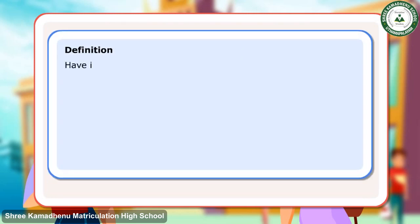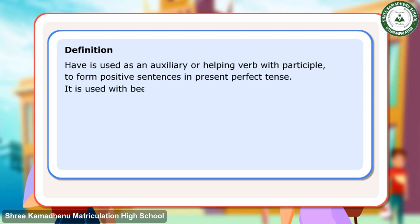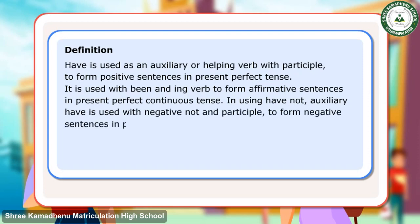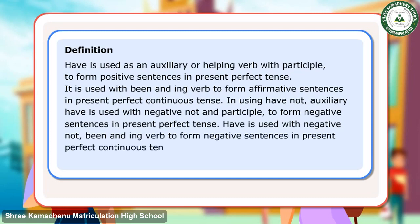Definition: have is used as an auxiliary or helping verb with a participle. To form positive sentences in present perfect continuous tense, it is used with been and an ing verb. In using have not, the auxiliary have is used with the negative not and a participle to form negative sentences in present perfect tense, and have is used with the negative not been and an ing verb to form negative sentences in present perfect continuous tense.